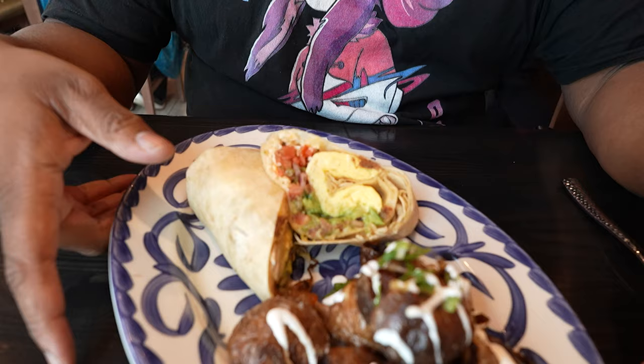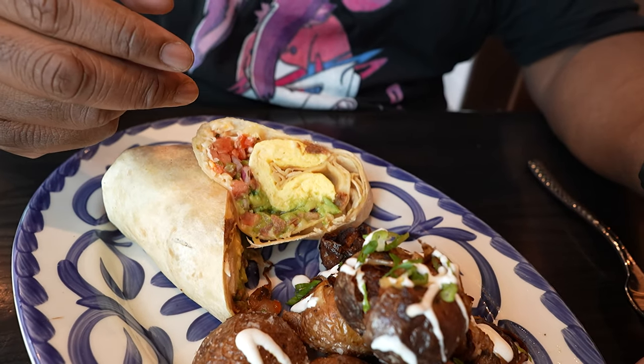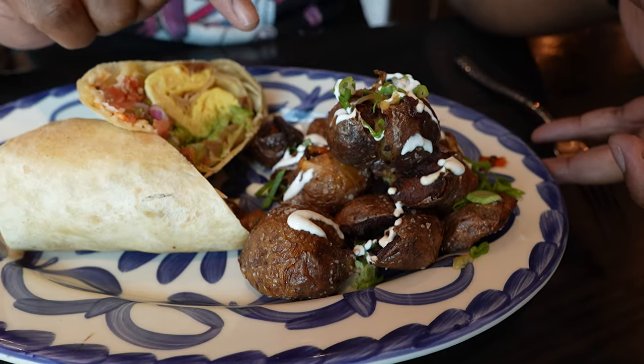Now, if you're looking for more traditional, they have an a la carte menu. On the a la carte menu, those are all traditional inspired dishes. I did a breakfast burrito. Normally, you order a breakfast burrito, I'm expecting something boring and plain. This is not boring or plain. It's a breakfast burrito with egg, guacamole, chorizo, pico de gallo, and then breakfast potatoes. When have they ever looked this amazing?